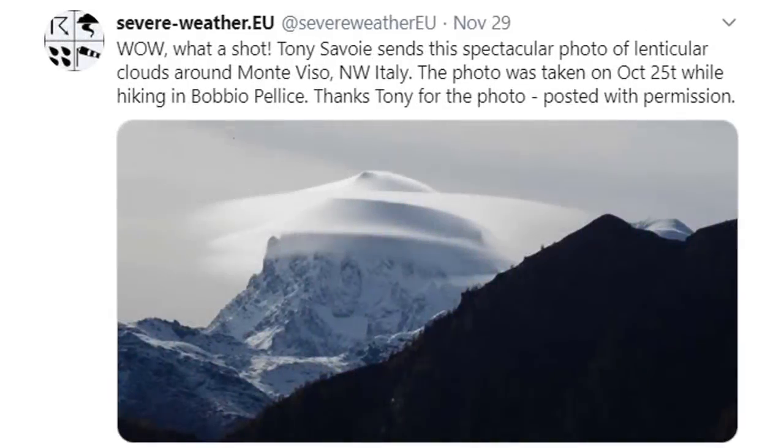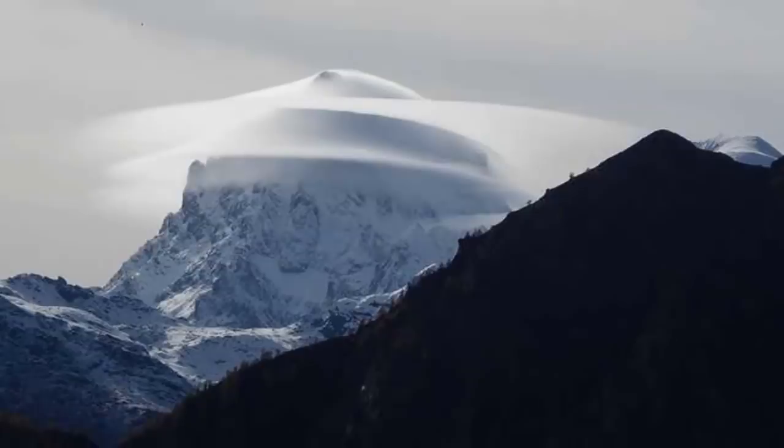Now staying with the beauty of Europe here, northwest Italy, Monte Viso. Check out these lenticular clouds. I know it's about a month-old photo, but still, how incredible is this? They had record snow up there during this time. So if you think the United States has record snow for the third year, yet rare out-of-season snow and cold, well, Europe's experiencing the exact same thing.